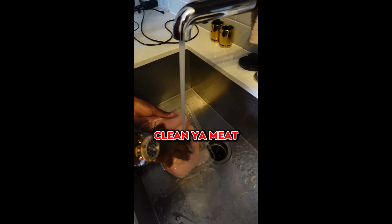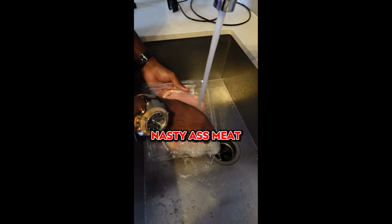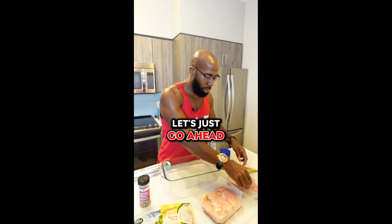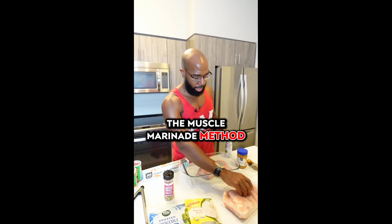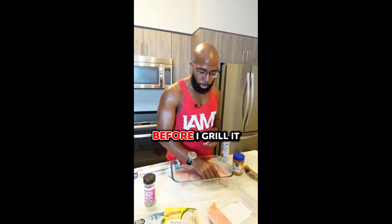First and foremost, clean your meat. Pause. You don't wanna be out here eating nasty ass meat. Now that we have made our chicken breast anti-salmonella, let's just go ahead and lay it right here in the tray. What I'm gonna do is show you guys something I call the muscle marinade method. I'm essentially gonna marinate all of my chicken before I grill it.